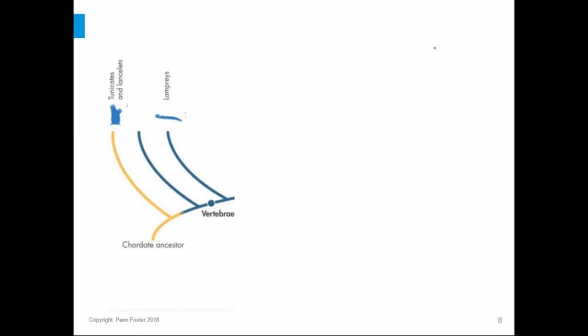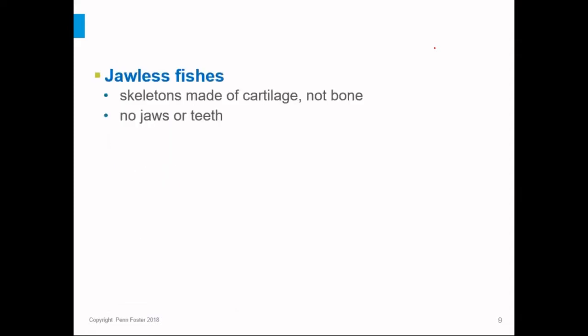So we'll be looking at the evolution of different vertebrate groups and the traits that evolved and were important. Once we had chordates with spinal cords, the next thing to really matter was evolving vertebrae around the spinal cord to protect it. And the first group to have this was the jawless fishes. They had skeletons made of cartilage, not bone, and no jaws or teeth.